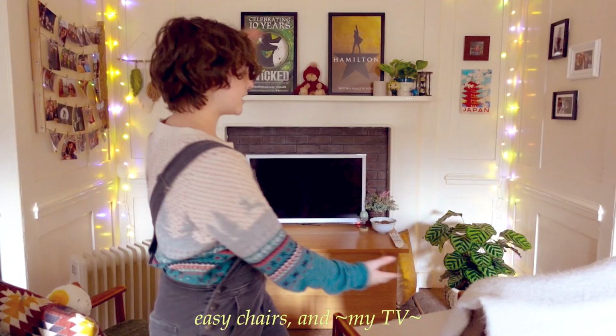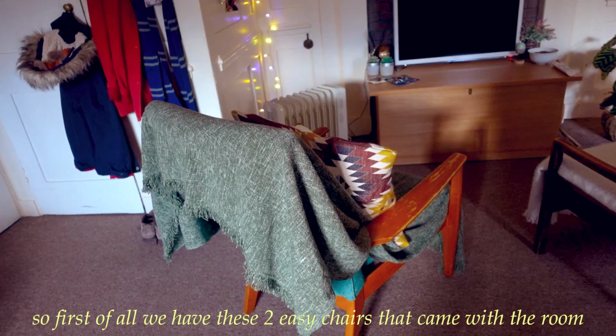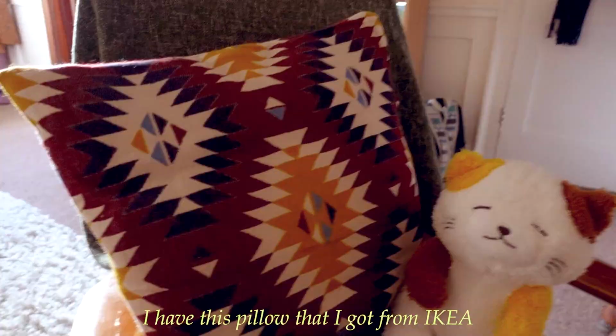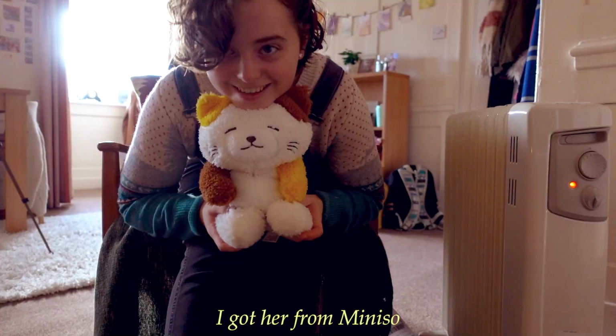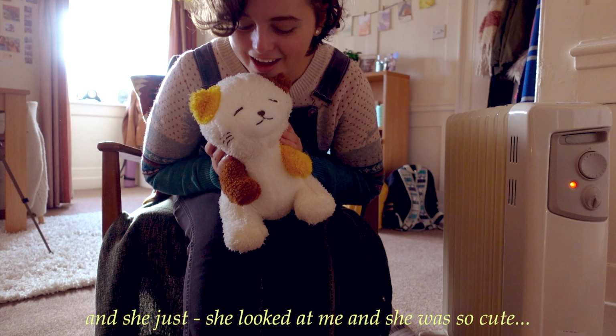Because I'm that extra that I brought a TV to uni. So first of all, we have these two easy chairs that came with the room that I've just kind of thrown a blanket over. I have this pillow that I got from IKEA, and then I've got this little buddy. I think I've decided on a name for her. I think I'm gonna name her Millie. I got her from Miniso, this new Japanese store which has just opened up in Cambridge, and she looked at me and she was so cute, I couldn't resist.